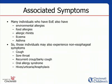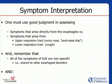I think it's important to recognize that children with eosinophilic esophagitis have other conditions: asthma and allergies, environmental allergies, chronic rhinitis, runny nose. You'll hear more about the allergic features of eosinophilic disease in a later talk, but because these patients have other conditions, they have symptoms associated with the other conditions. So they may have cough or sore throat as a result of asthma or chronic postnasal drip. We do have patients who present to us with recurrent croup, infections of the airway that cause a barky cough, and then obviously the other allergic symptoms that people get. These aren't directly related to the esophageal disease, but they're associated symptoms that the patient may have. So as physicians, we have to be careful in making a good judgment in deciding which symptoms are coming from the esophagus directly and which are just associated symptoms related to their other conditions.